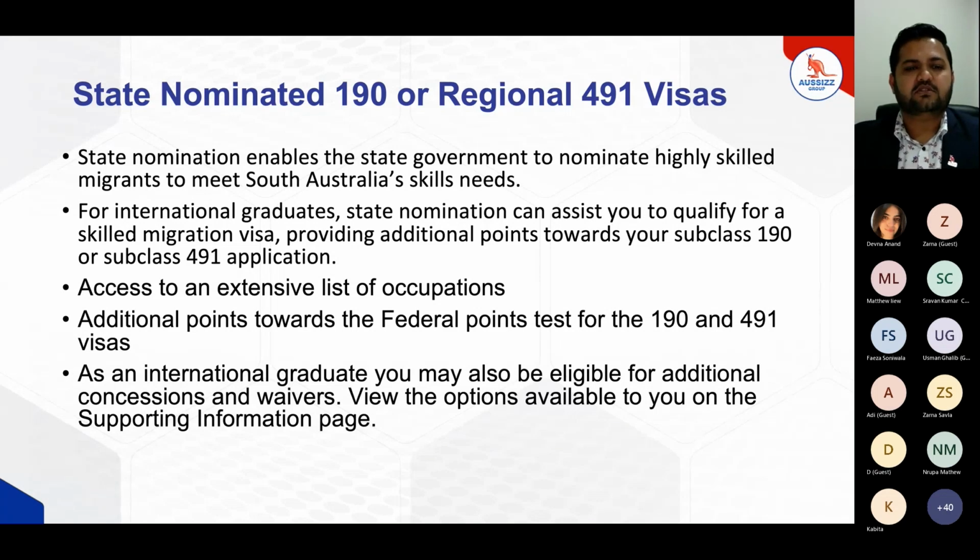Any international students, so any graduates from South Australia who have studied here, will be able to apply for PR or a provisional visa through this program, the 190 or 491.